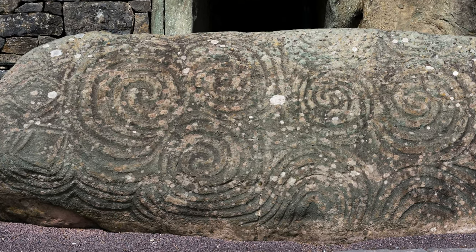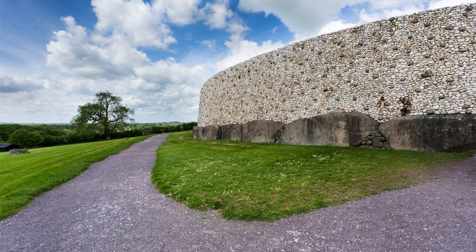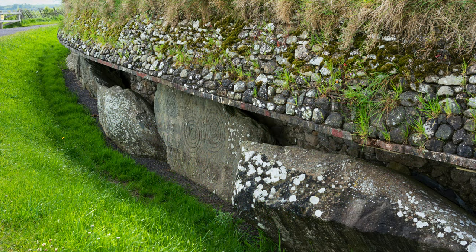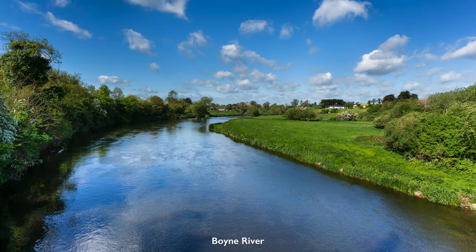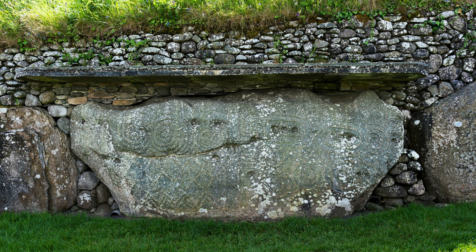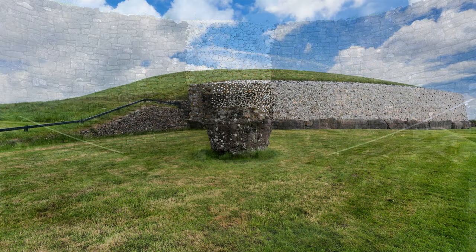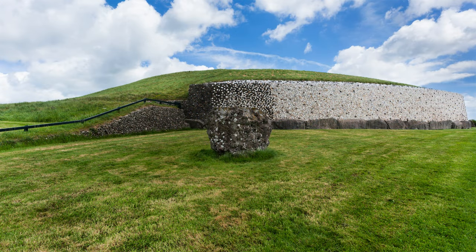What we do know is that these massive stones, many of them decorated, lined the base of the tomb all the way around the exterior, which means that people had to locate the stones from far away, bring them here, most likely via the Bóinne River. They had to then place them around the tomb, and then they had to carve. But we need to be cautious, because these tombs have been used and occupied, and they have been entered over and over again for a very long time.